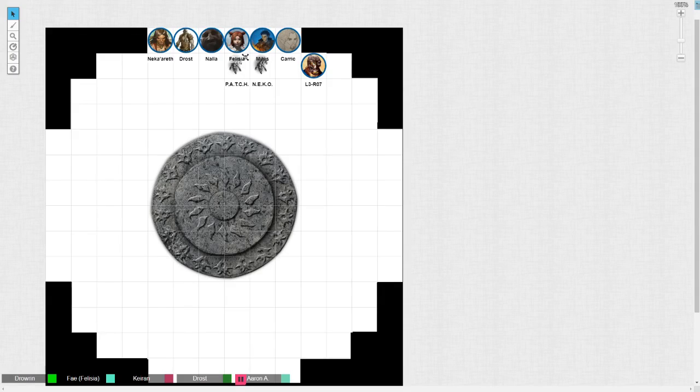So I will roll a d20 twice. Thank goodness for the advantage. Roll a d4. Man, I just rolled 4 ones on 3 dice. Oof. And add 3. Okay, so 15. Hey, not bad. 15. Okay.